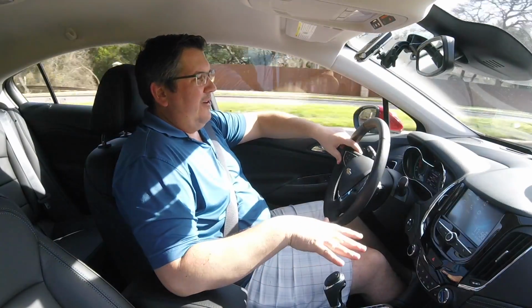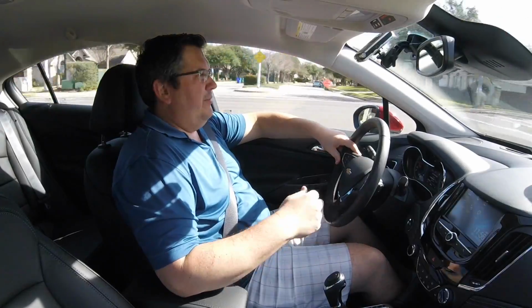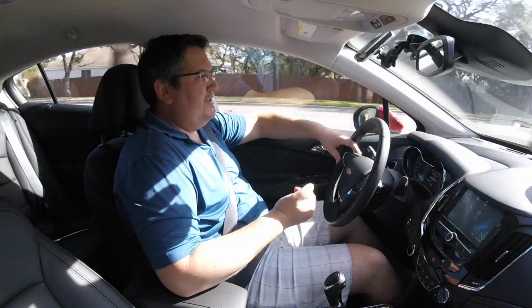Now I have an optional automatic climate control in here, which is really necessary. You just set it and forget it. It has auto recirc, and basically with the remote starting, this thing will actually turn on the heated seats and get the car up to temperature. So why wouldn't you want that option?